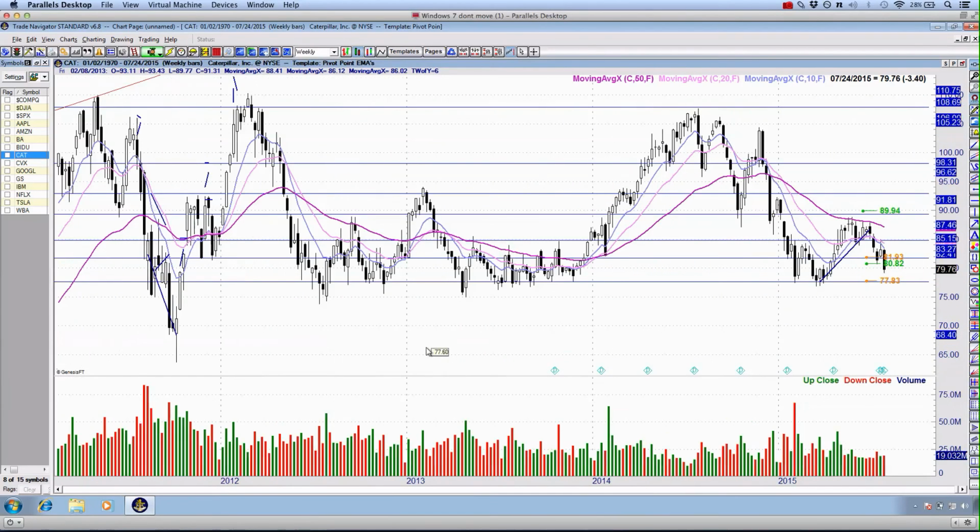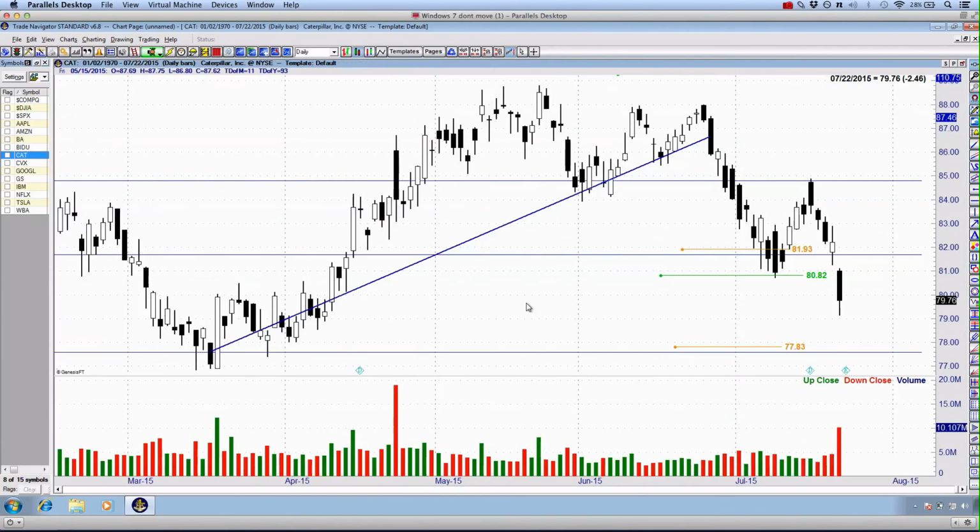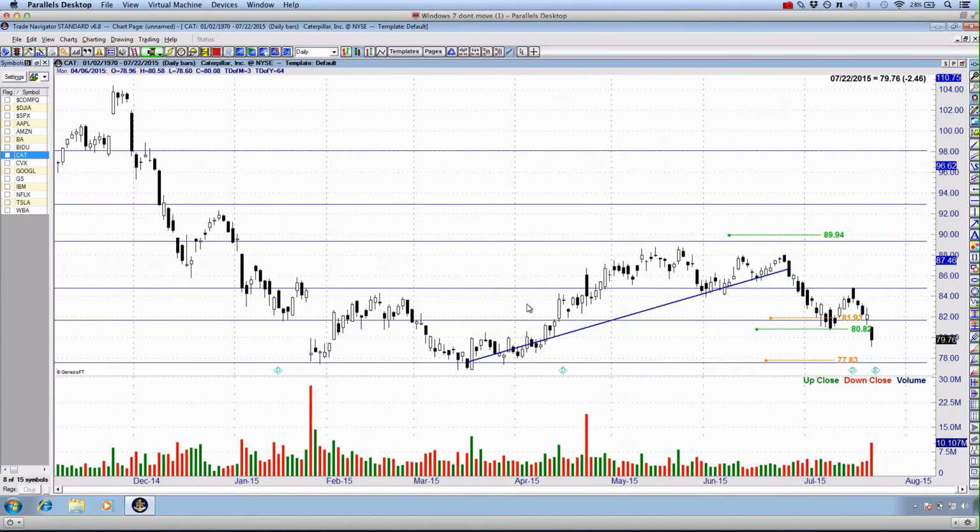I will say one thing, however: if we get a legitimate close below about $75, $74 a share, you can expect capitulation in the share price of Caterpillar, which will bring a lot of profit to people who do enter into put contracts. So I'll keep you updated.